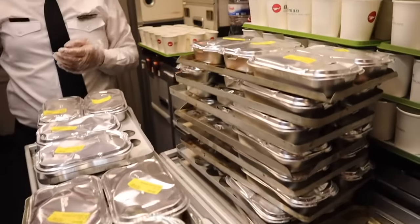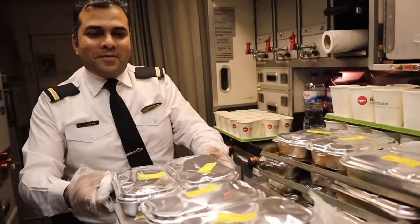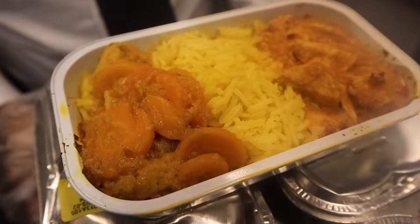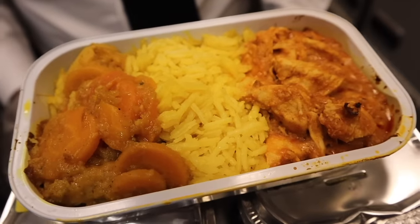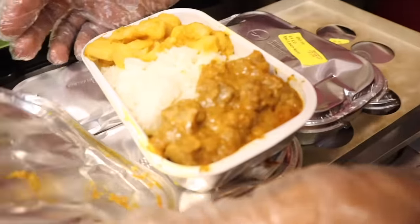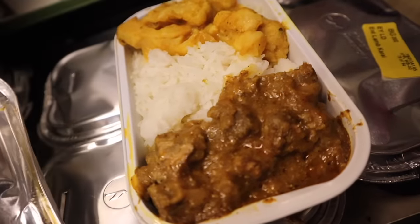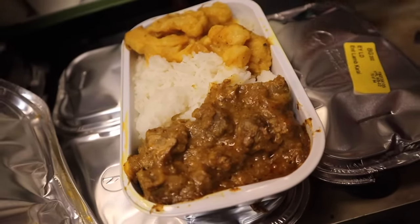Whoa, smells very nice. Is this the famous Biman chicken curry time? Chicken curry and lamb curry. Biman has been serving chicken curry for more than 30 years. I like it very much. I think it's a favorite meal for everybody. It's chicken curry, yellow rice, and vegetable curry. This is boiled rice, lamb curry, and vegetable curry. This is lamb curry. With potato. This one with cauliflower.